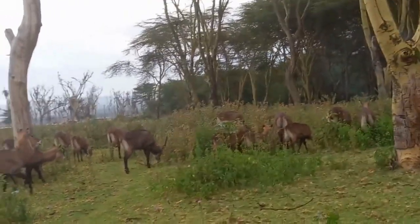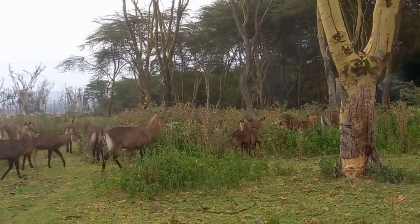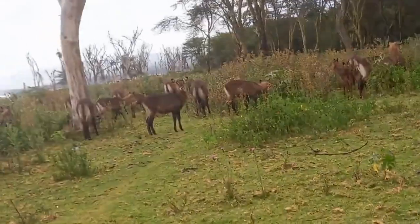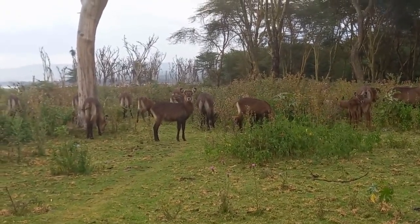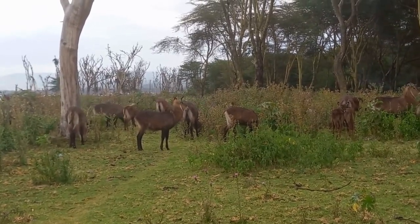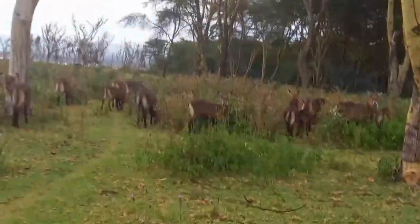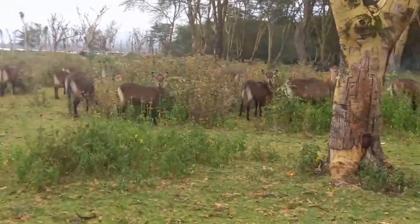The waterbucks come with their striking appearance and unique characteristics, which stand out among Africa's diverse wildlife. These majestic antelopes inhabit the grasslands and savannas of sub-Saharan Africa, captivating both wildlife enthusiasts and safari goers alike. In this video, we delve into the world of waterbucks, where we'll be uncovering the 10 fascinating facts that shed light on their behavior, habitat, and importance in the ecosystem.